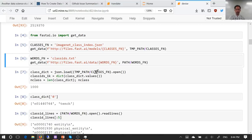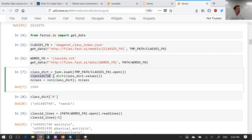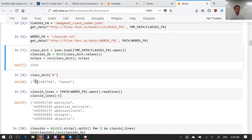Load the list of ImageNet classes, turn that into a dictionary. So these are the class IDs for the 1,000 ImageNet classes that are in the competition data set. There are the 1,000. Okay. So here's an example. N01 blah, blah, blah, is a tench, which apparently is a kind of fish.